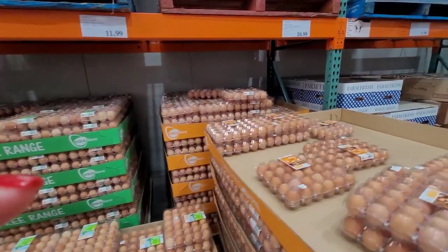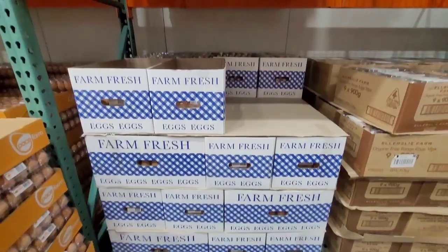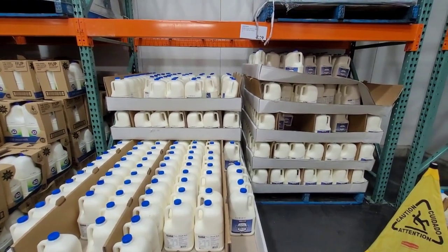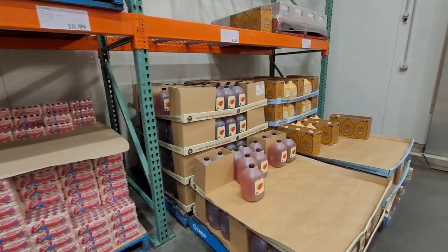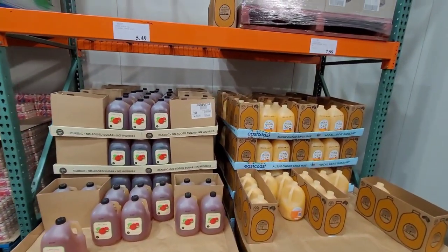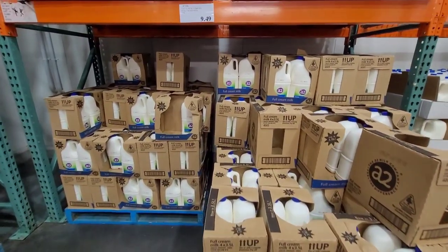The eggs at Costco, I think, are a lot cheaper than Coles and Woolies because the 30 pack ranges from $10 to $13, I believe. Milk, 3 liters, is $4.19. You've got your Yakults and your juices. Orange juice at Costco is really tasty, $7.99 for 4 liters.